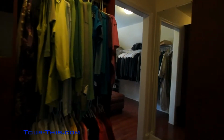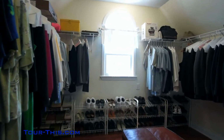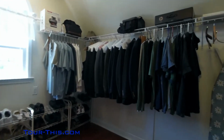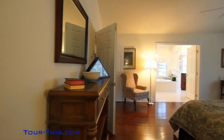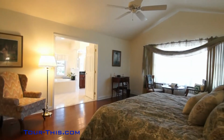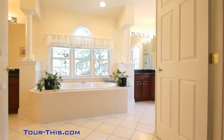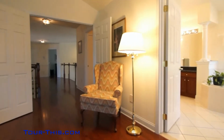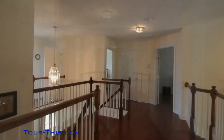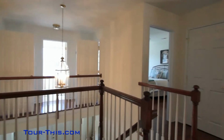Luxurious master suite with custom closet and treatments that are simply amazing. Master bath with soaking tub, shower stall, and his and her sinks. Two bedrooms with Jack and Jill bath.